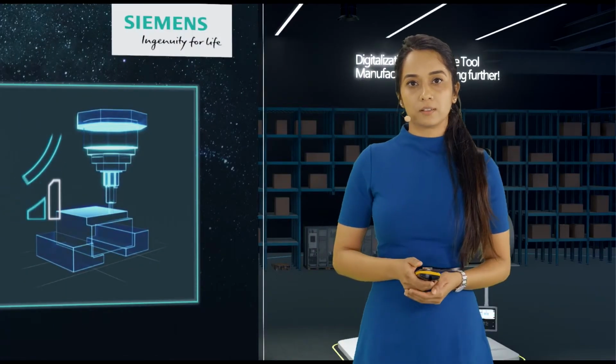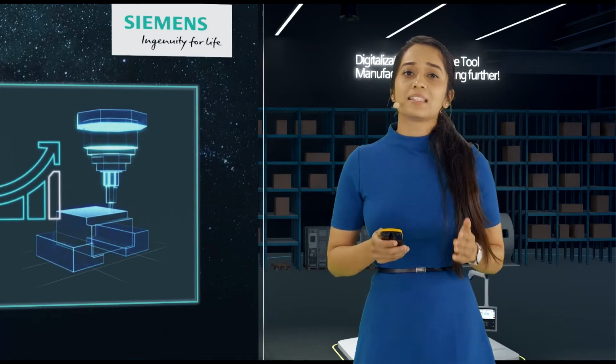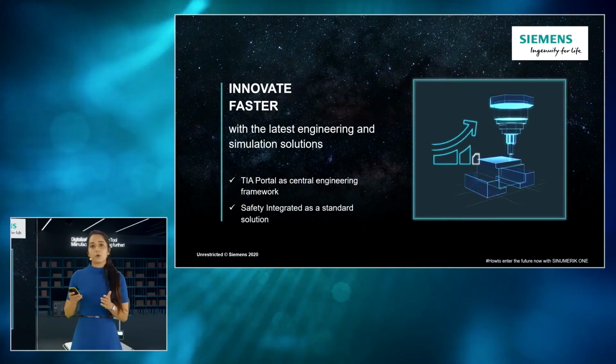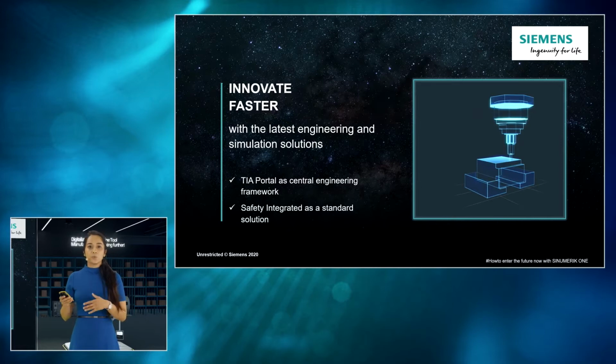How can you innovate faster? SINUMERIK ONE has a consistent engineering that integrates the entire digital enterprise, totally integrated automation. TIA Portal is the central engineering framework for all the tasks. The machine builder gets full flexibility to start his machine in the virtual environment, engineer, commission, test, and optimize until he is satisfied. Only then does he switch to the real machine to carry out the remaining commissioning. This can reduce a tremendous amount of risk and time on the machine.